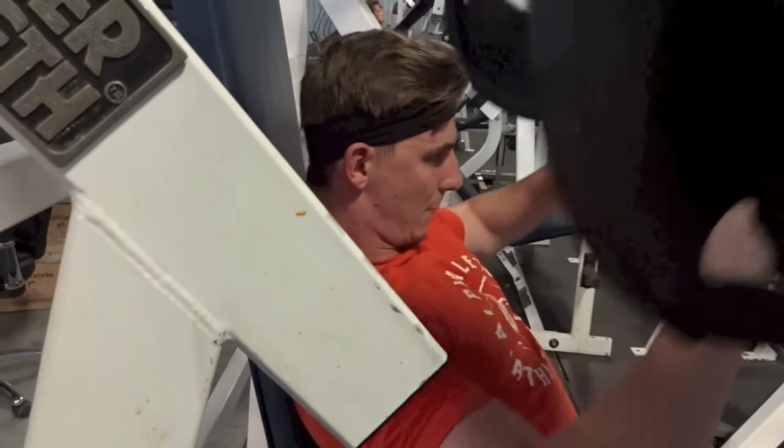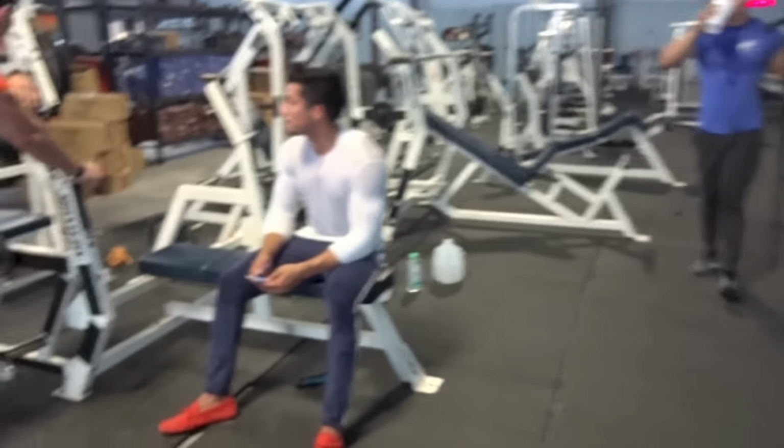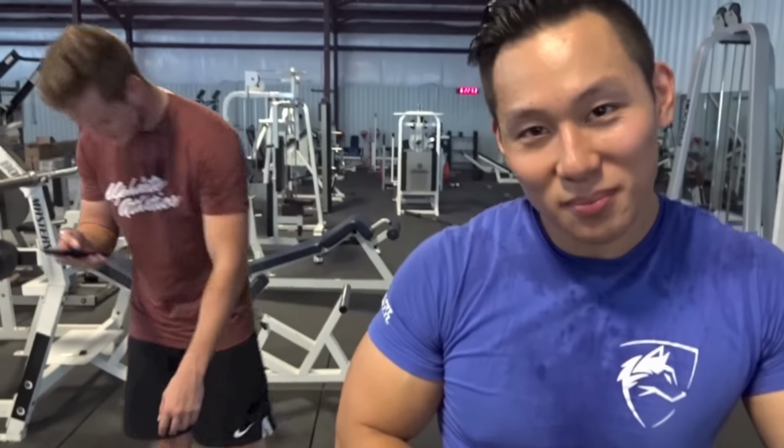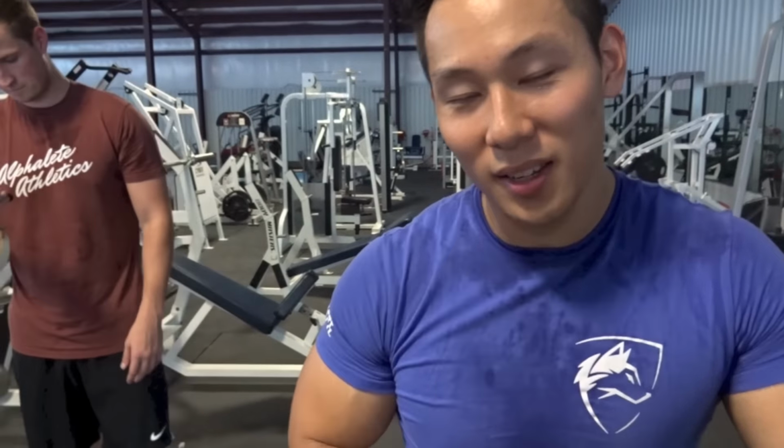It was a superset, so we did keep the intensity high. Although it's kind of hard here because everyone's always socializing and catching up. I don't like to take that many breaks between exercises and workouts because I just like to keep the intensity high. I give myself maybe 30 seconds maximum and move on to the next exercise or next set.